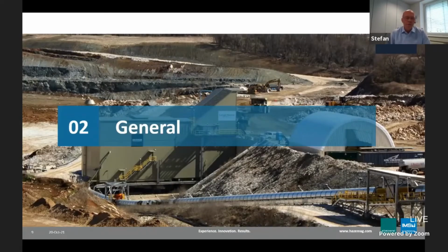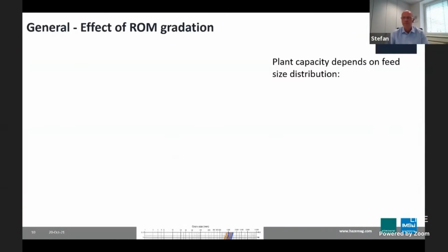So, general focus. First of all, primary crushing within cement production is an important step. It's the first step of making cement, but the amount of energy used there is relatively small compared to the energy used for the complete cement production. But even there are some things which help you to reduce energy, not only energy costs, but together with the energy, also the CO2 emission related to the generation of energy.